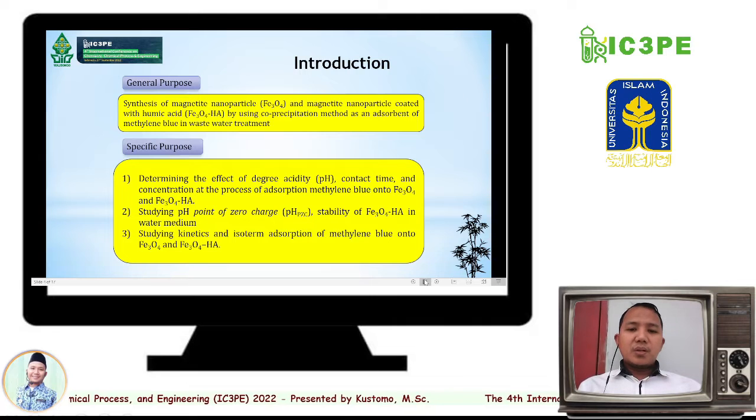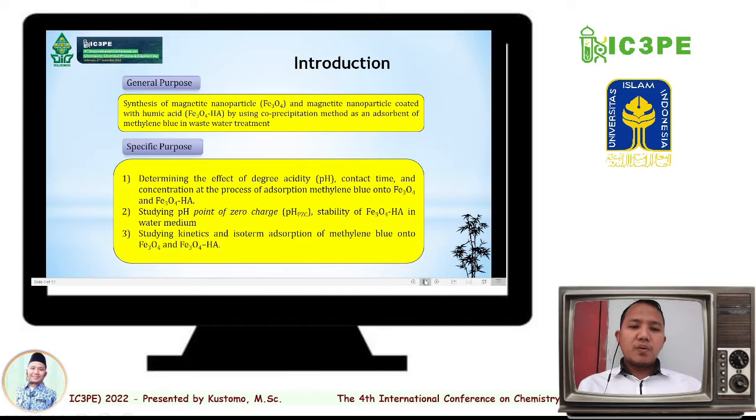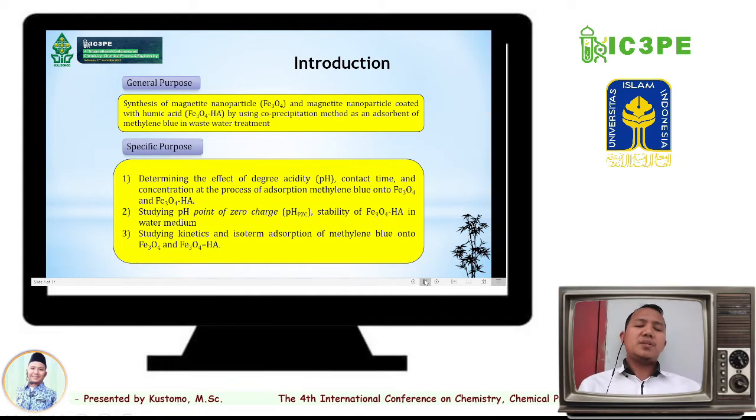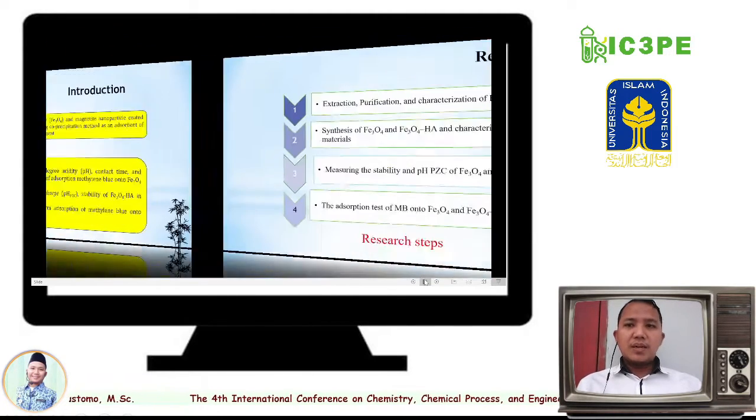Studying the pH point of zero charge, which is the stability of magnetite in the water medium. And then the third specific purpose is studying the kinetics and isotherm adsorption of methylene blue onto magnetite and magnetite nanoparticle coated with humic acid.